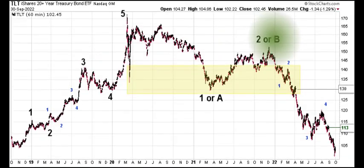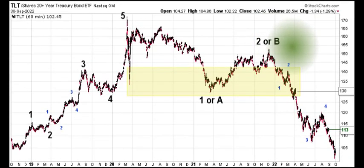Thought I had one more chart. I guess I don't for this guy. But yeah, that's what we're looking at there. It's down until it moves above 113.